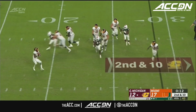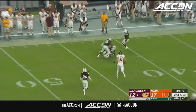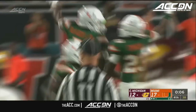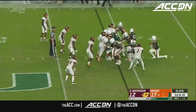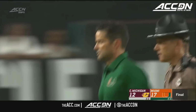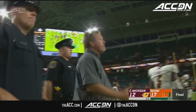Moore rolling. Throws it up for grabs. And it's intercepted. Al Blades Jr. with the pick. Looks a lot like his father, doesn't he? He does, at number 7. Jaron Williams takes a knee, and that will wrap things up.